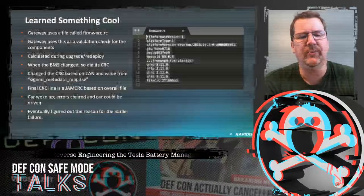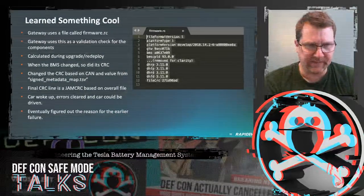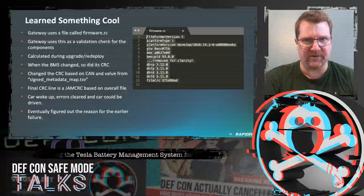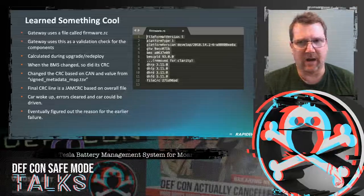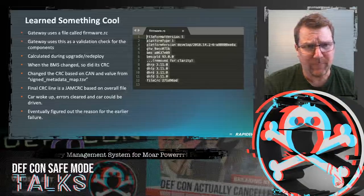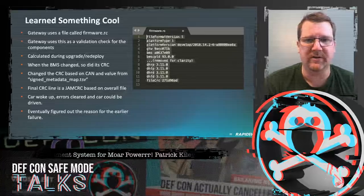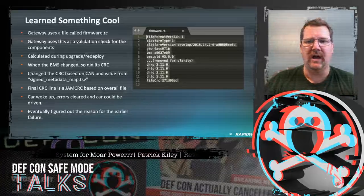So what you do is you strip off the CRC line, calculate the new CRC. It turns out it's a JAMCRC 32. Someone else figured that out while they were helping me. I didn't figure that out myself. And then put the file back on the gateway. After I did that, the car woke up, the errors cleared, and that was the problem.